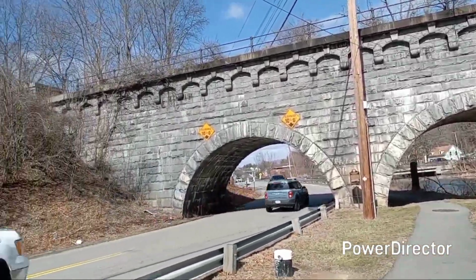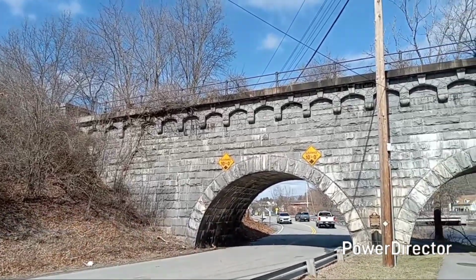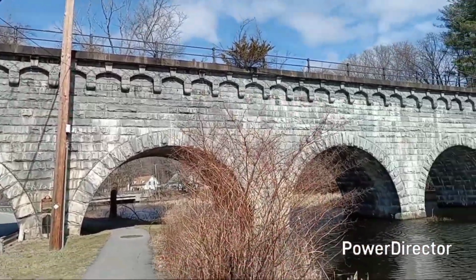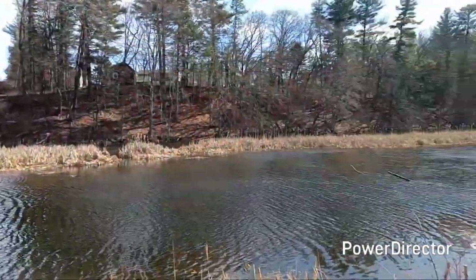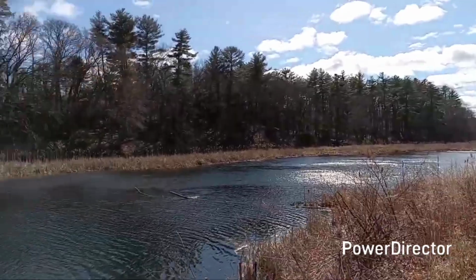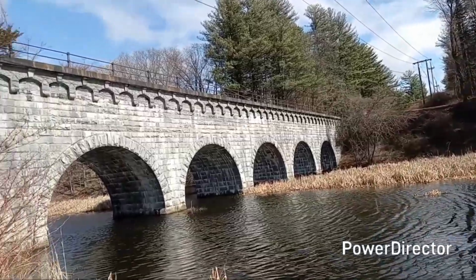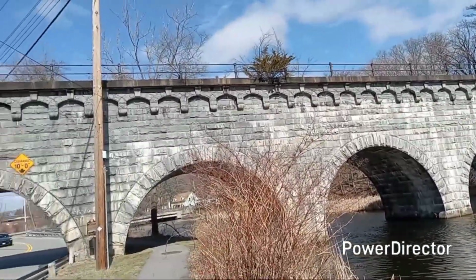Was it worth the hour drive here? Probably not. But definitely quite a sight. It's quite the sight. And there's really nothing around. To me, it just looks like a big train bridge. Really nice, ornate train bridge.